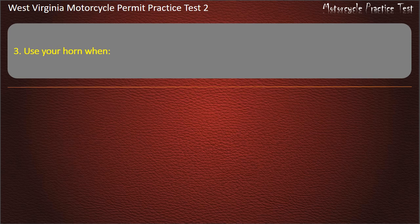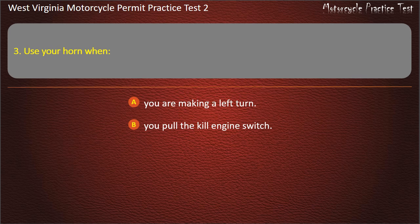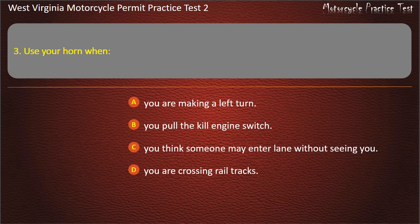Question 3. Use your horn when you are making a left turn. You pull the kill engine switch. You think someone may enter your lane without seeing you. You are crossing rail tracks. Answer. You think someone may enter your lane without seeing you.